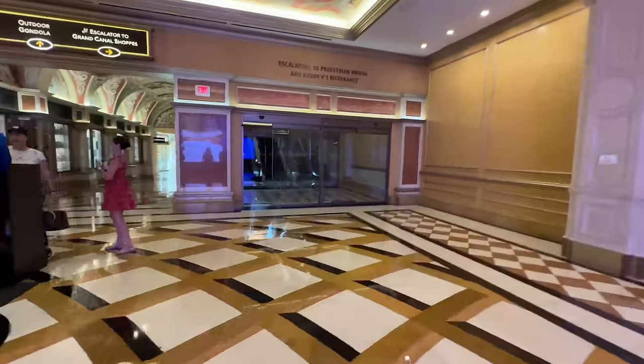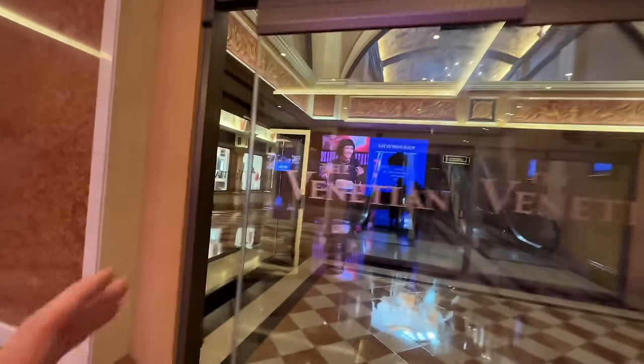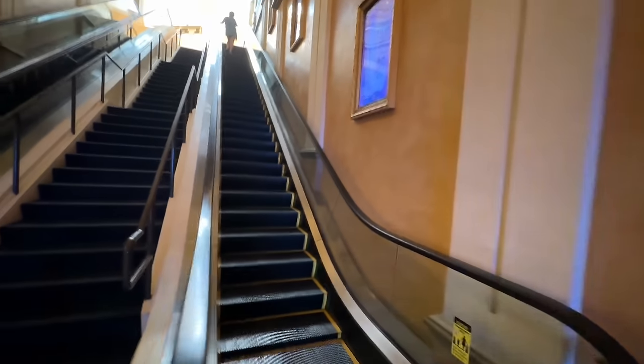All right, this way is actually the escalators and pedestrian bridge that take you outside to the Strip, but it also will take us up to Buddy V's. So let's see what's going on at Buddy V's Italian restaurant.